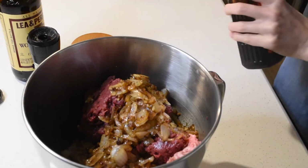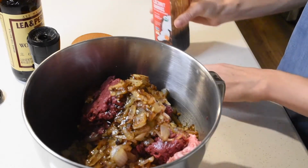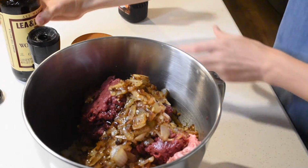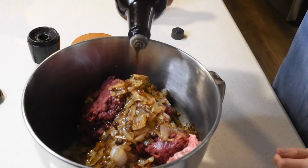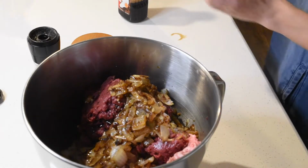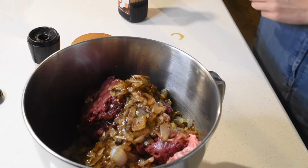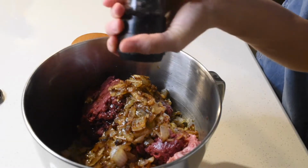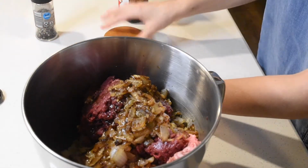Now I am adding in some coconut aminos. I do about 1 tablespoon of the sauce. I'm so sorry, I cannot say the word. If you prefer not to use the sauce, you can just double the coconut aminos, and that will give you flavor that way. Now I'm adding in some ground pepper and a little bit of salt.